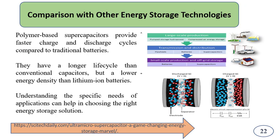What is the comparison with other energy storage technologies? Of course, the energy storage technologies are useful in many other ways. So how can we compare the different energy storage devices to check their efficiency? Polymer based supercapacitors provide faster charging and discharging cycles as compared to traditional batteries. They have a longer life cycle as compared to conventional capacitors, but their energy density is somewhat lower than the lithium ion battery. We already learned that other metals and carbon based materials have high energy density as compared to the polymer based supercapacitors. So we need to understand the application first, and then we need to work on the electrode and electrolyte material to cope with the problem and to choose the right energy storage solution for our given problem.